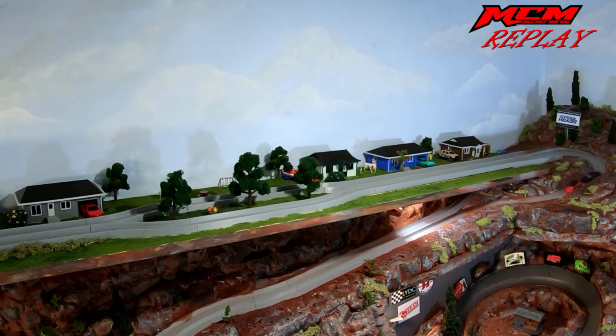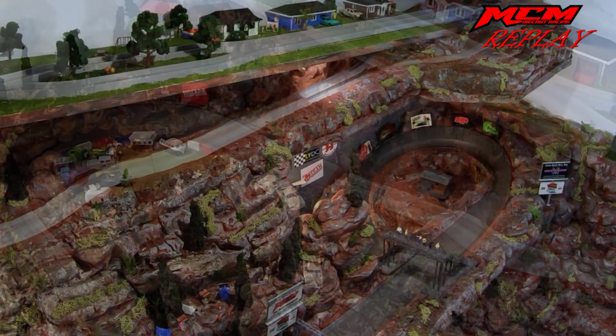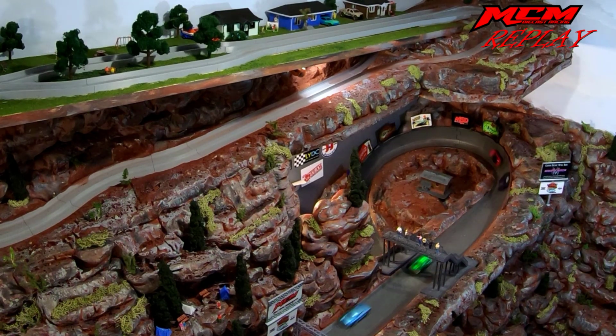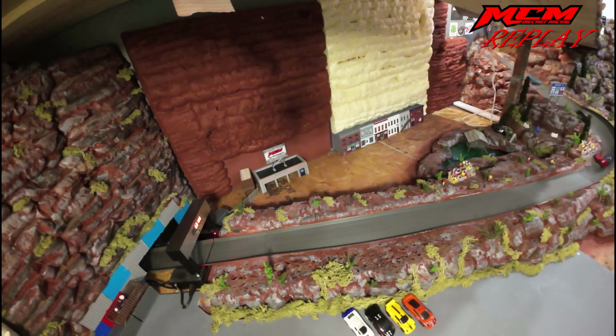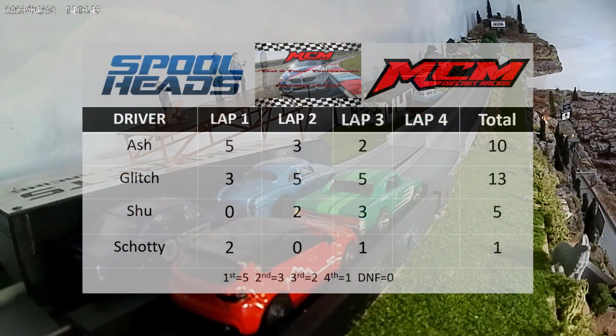Everybody gets the butterfly about the same time, coming out of there about the same time. But Shu's going to start gaining a little bit of lead with Glitch pushing right behind him. Coming down, they stay right together, leading into the 360s here. And everybody starts getting wild again. Glitch drives under Shu, and Ash drives around Schotty. We got Glitch with 11, Ash with 10, Shu with 5, and Schotty with 1.